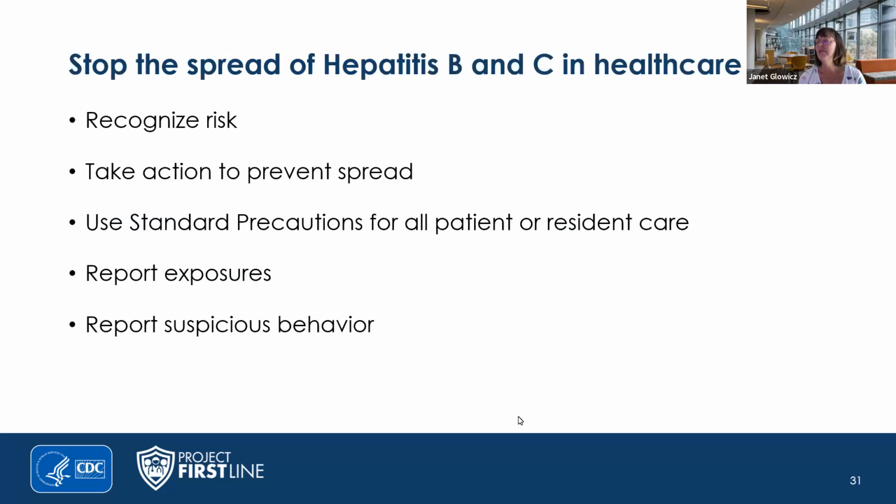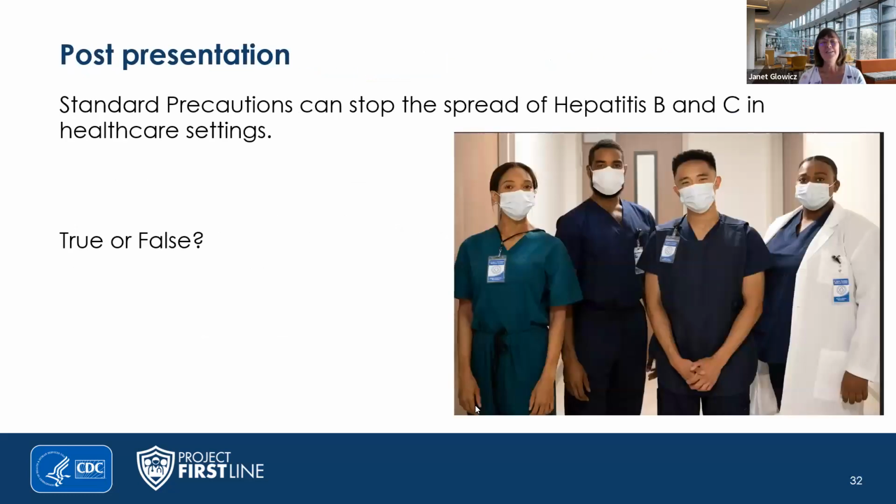So stopping the spread of hepatitis B and C in healthcare involves recognizing the risk for spread, taking actions to prevent spread. So, taking the time to select the right PPE, taking the time to make sure that glucometers are cleaned, using standard precautions for all patients or residents in the facility, just recognizing the numbers of people who don't know that they're infected, reporting exposures, and then for diversion, if you note suspicious behavior, reporting that as well to your supervisor. So once again, just in summary, do standard precautions, stop the spread of hepatitis B in healthcare settings.